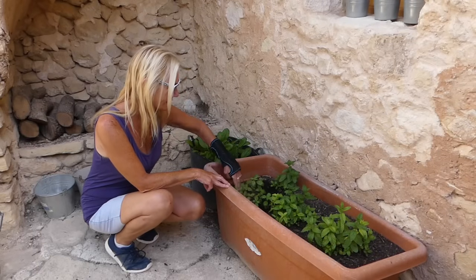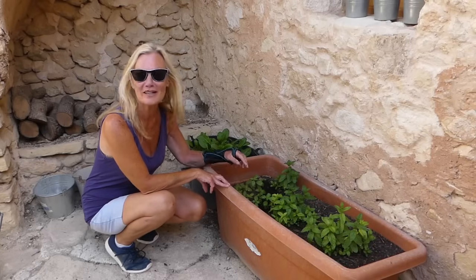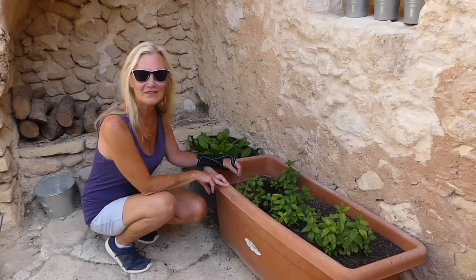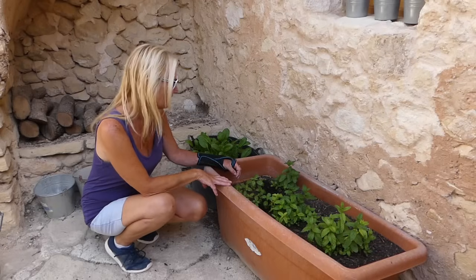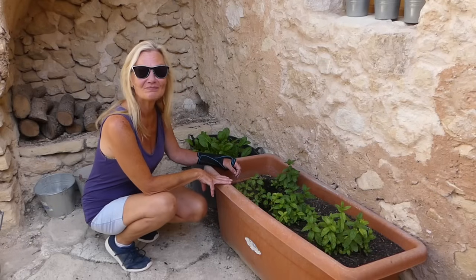So that's obviously self-seeded, and my theory is if something seeds itself, then it must be stronger than things that you sow. So I think we're going to have a good crop there, and I'll show you the rocket. This is our rocket.